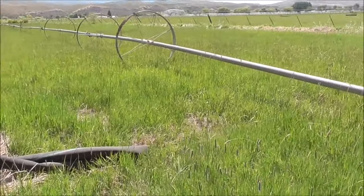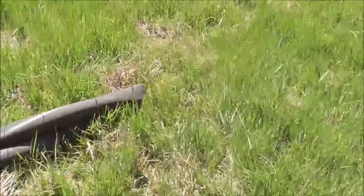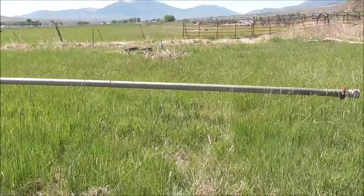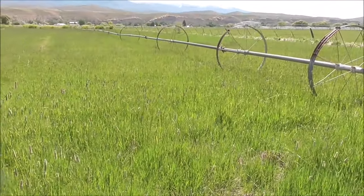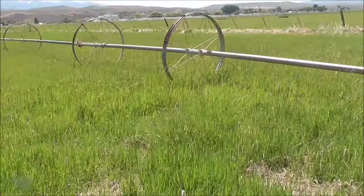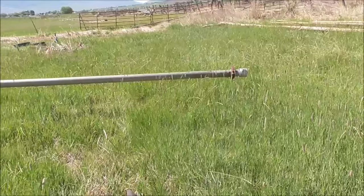But see how far this is sticking over. It should be back here. That makes it kind of hard. I'd like to probably take this apart one day and move the whole thing down about 10 feet. So you're not sticking over so far.